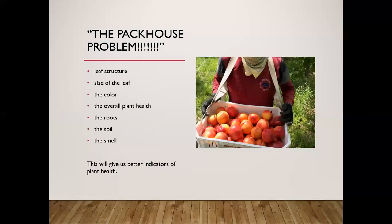So the way we do that is overall plant health. How do we see that? Walking through the orchard is great. I recommend a drone to fly above so we can get an aerial view, or get on a high perch and look down on the orchard so we can see the inconsistencies of our plants, basically from a bird's eye view. Check the roots, understand what our roots are doing.